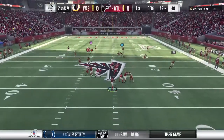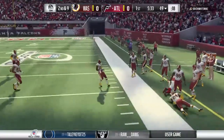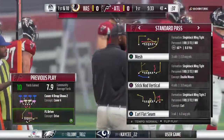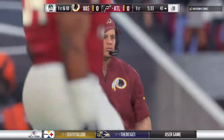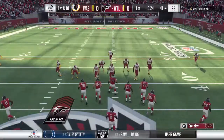Throwing again, Ryan. He's just going to dump this one off to his fullback out of the backfield. A nice pick up there, 10 yards, and it'll move the sticks. Now, that's often a surprise for the defensive guys when they see the big fella slide out of the backfield and catch the ball. Not something they usually go over in practice very often.